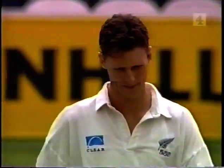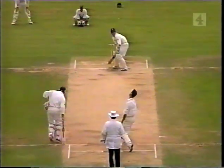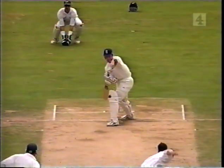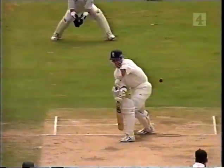Well, Alex Stewart did well here to play this, because if he'd have shouldered arms, and he must have been tempted initially by the line just to let the bat go up around the shoulders and let it come onto the pad.